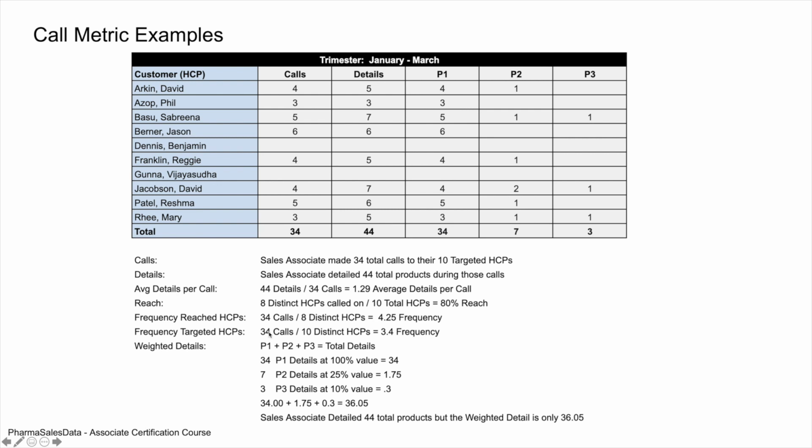How about your frequency to your targeted HCPs? You made 34 calls to 10 targeted. That's a 3.4. So you can see a frequency to a reached doctor versus a frequency to a targeted doctor. And notice how frequency and reach are intermixed. Finally, weighted details. You want to look at your P1, your P2, and your P3 for your total details. You have 34 P1 details at 100% for a value of 34. You have 7 P2 details at 25% for a value of 1.75. And you have 3 P3 details at 10% for a value of 0.3. You add those together, 34, 1.75, 0.3, for a 36.05. So the associate detailed 44 total products, but their weighted detail is only 36.05.